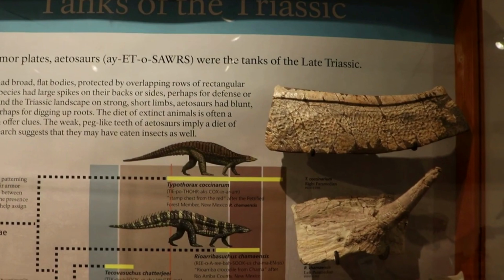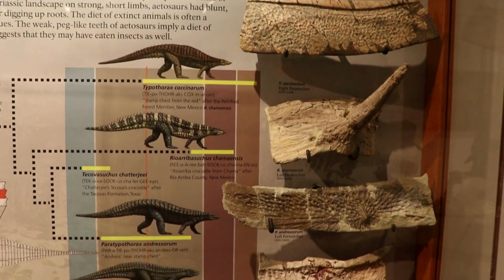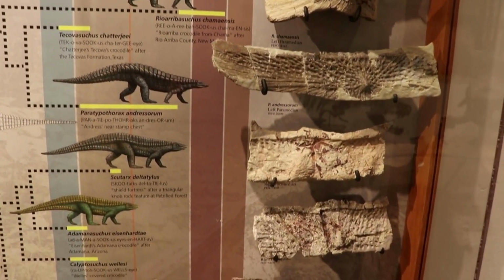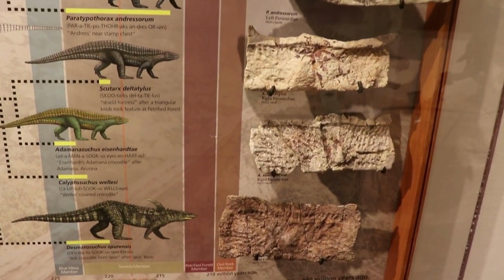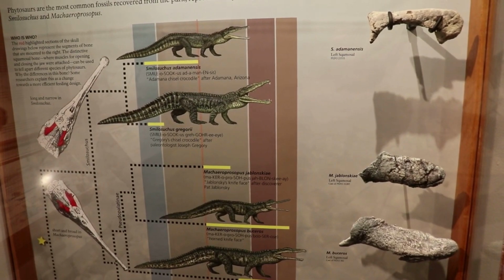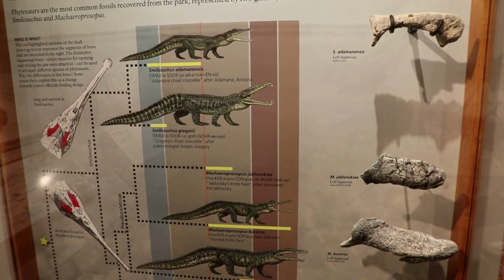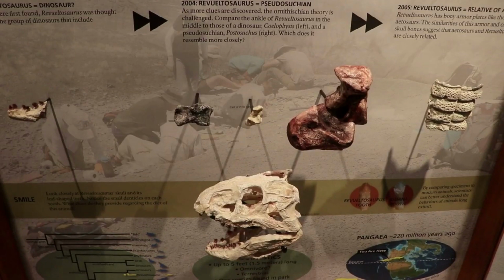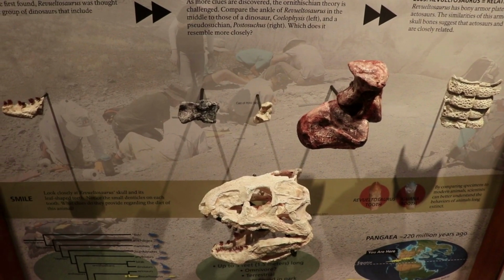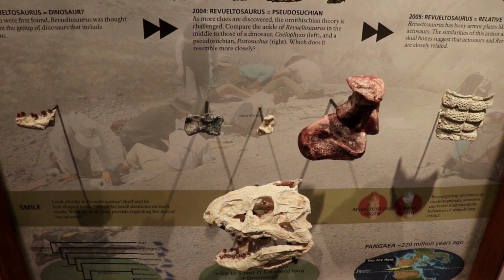Aetosaurs were the tanks of the Triassic period. They had tons of armor plates and some had large spikes on their backs and sides. But they were primarily vegetarians. Here are some more bones of Phytosaurs. They would pretty much eat any fish or animal who dared to pass a little too close to their riverside territories. There's some fossils of a Revoltosaurus, who were initially thought to be dinosaurs, but they were not. Just another giant lizard that did not fit the criteria.